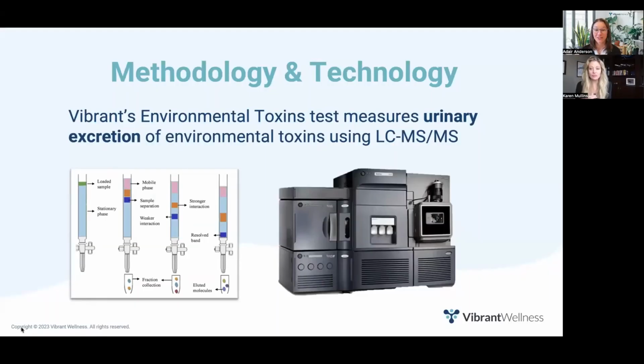I really appreciate it. And do you want to just touch on how, I know you said it's a urine test, maybe just a few snippets on how exactly a Vibrant Labs test identifies these compounds? So Vibrant's environmental toxins test, actually all of them, use urinary excretion of the toxins, and they measure it using mass spec. So for the environmental toxins, we use liquid chromatography. For heavy metals, it's inductively coupled plasma, or ICP. Essentially what we're doing is we're taking your urine sample and we're separating it out based on size. And then we're loading that into the mass spec machine, which measures down to the parts per quadrillion. So we can detect even tiny amounts to see what actually is coming out of your body. Yeah. Incredible cutting edge stuff.